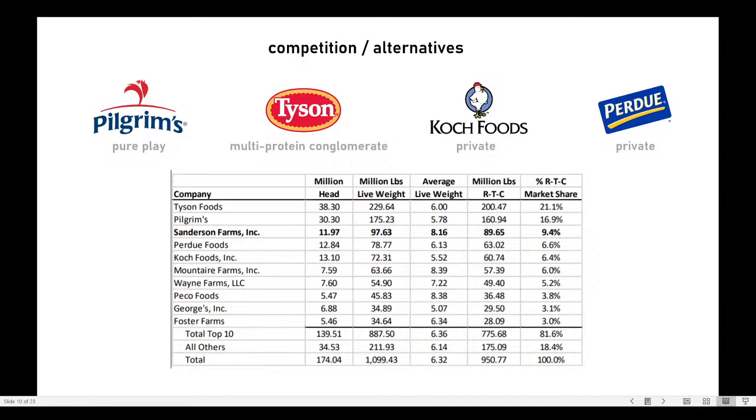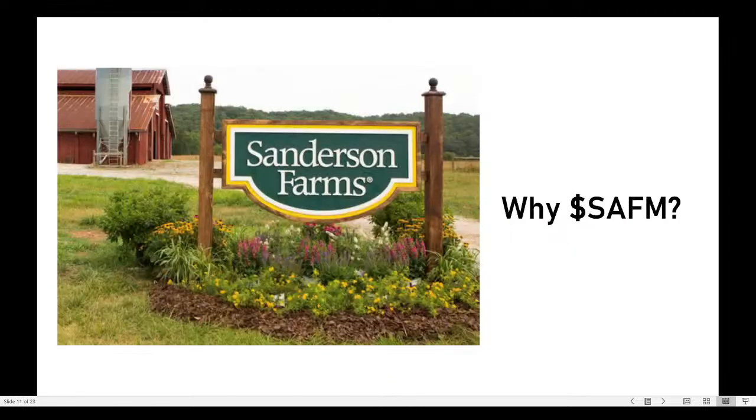It's worth probably pointing out that the owners of both those companies are multi-billionaires. So there's definitely some good money to be made in chickens. Okay, so that's a quick snapshot of what Sanderson is. Let's go into the actual investment thesis. Why do I hold this company in the portfolio? Besides wanting to have an uncorrelated hedge against my main investment themes.